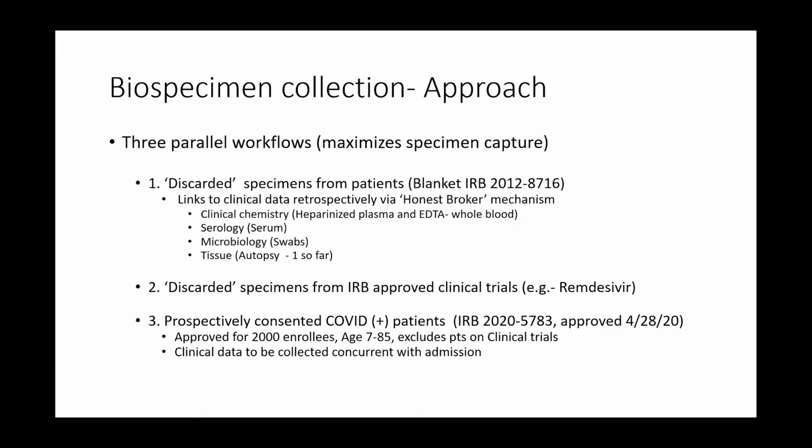They generate discarded specimens. And so using a different blanket IRB that the experimental tissue resource runs under, we can collect those discarded specimens. And so investigators that don't particularly need access to protected health information, those types of studies can be serviced with these discarded specimens. And if an investigator does need particular subtypes of clinical data, that kind of data can be linked back to the biospecimens retrospectively using the ETR honest broker mechanism.